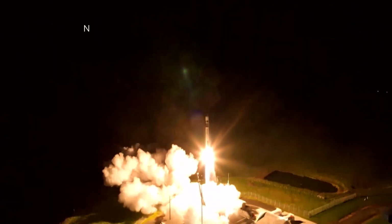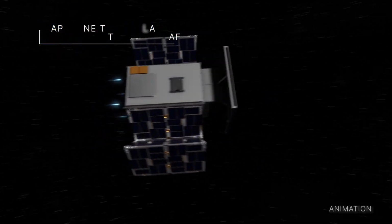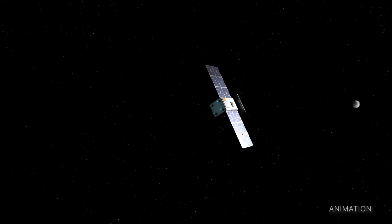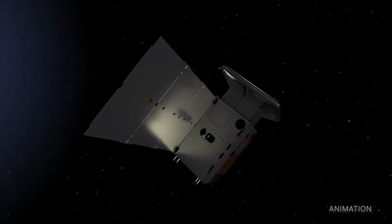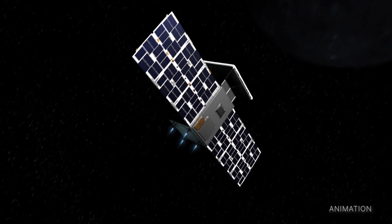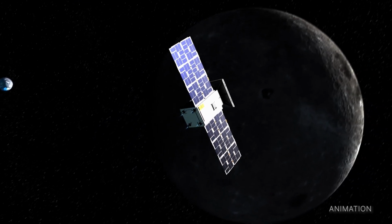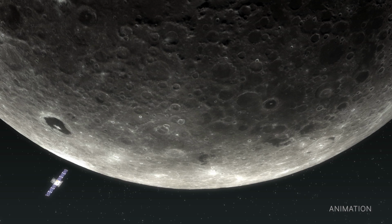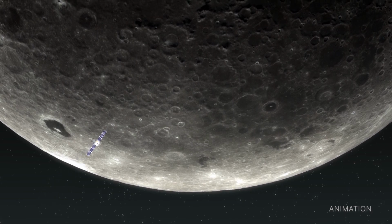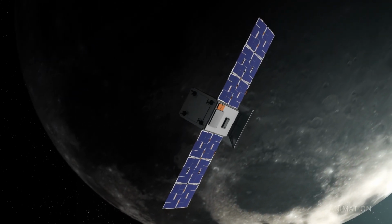After experiencing post-launch communications issues on July 4th, teams for our Cislunar Autonomous Positioning System Technology Operations and Navigation Experiment, or CAPSTONE mission, have re-established contact with the spacecraft. The team has determined that an improperly formatted command sent to the spacecraft's radio caused the issues. Data received from the spacecraft indicate that it is in good health and it operated safely on its own while it was out of contact with Earth.